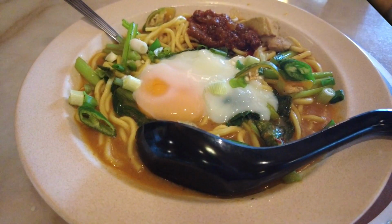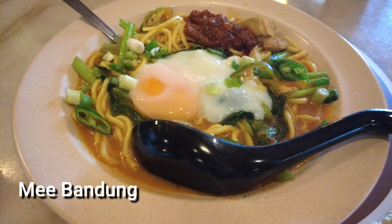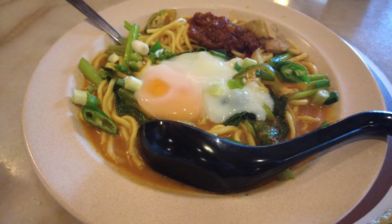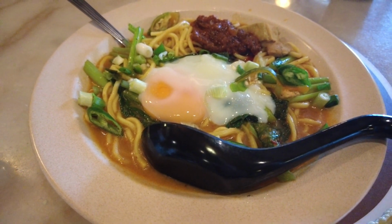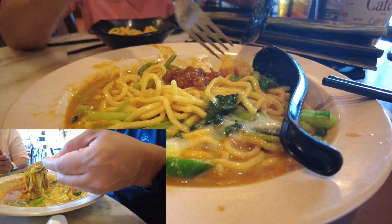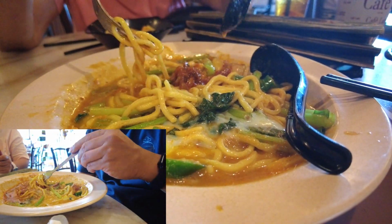It's really tasty. Now, I always thought mee bandung came from Indonesia, but boy was I wrong. It originates from Muar, Johor, and is a tasty plate of thick broth gravy made with a combination of dried shrimps, onions, spices, shrimp paste, and chilies, and the al dente noodles, of course. It's heavenly.